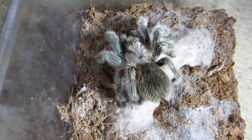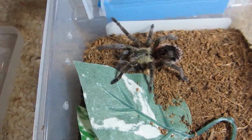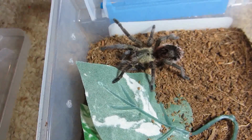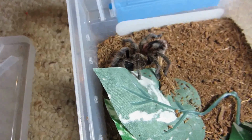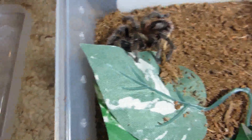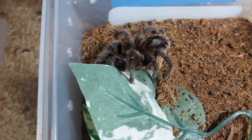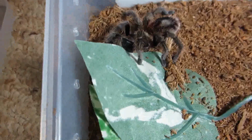Alright, next. Here's my Euathlus parvulus. Very skittish immature male. Chilean gold. He is very, very skittish. It does not take much to spook him. But he is a pretty good eater. Seems interested in Mr. Cricket. He must be under that leaf.